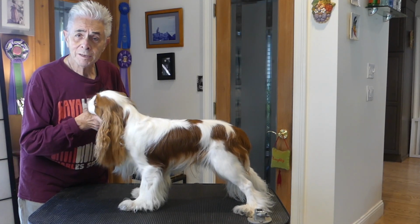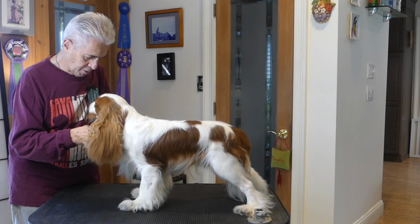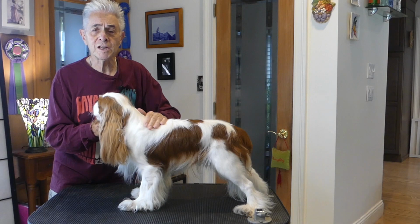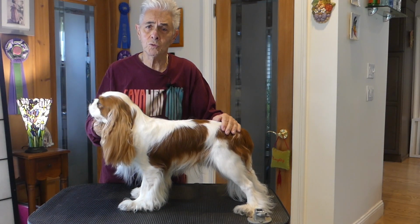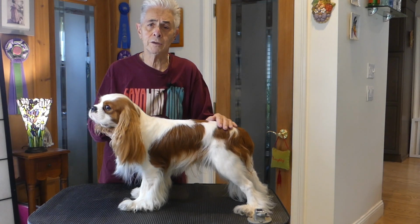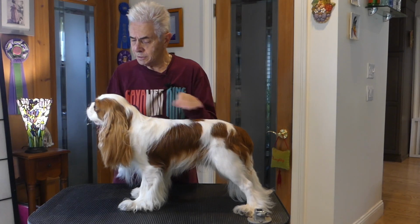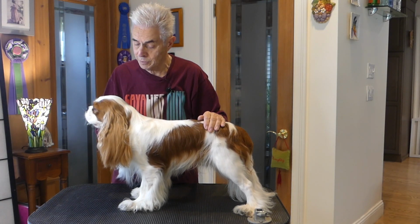This is Jamba. He is now about 1 year and 8 months old. And you're seeing Jamba kind of in his natural state. He will be getting a bath very soon because this weekend he'll be shown at a dog show, and so we want him looking his absolute best. But this is the way we're accustomed to seeing him. He still, I think, looks very good.